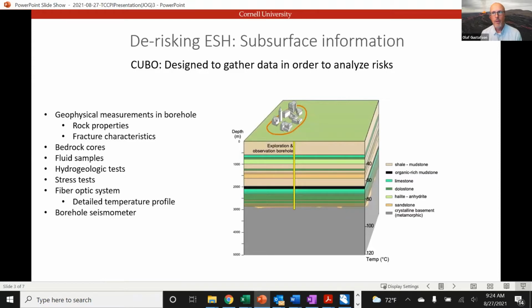So here's a little diagram of a cube of the Earth and Cornell campus at the top, showing a bunch of layers of rock, and the yellow line going down is a schematic of our test borehole, the Kubo borehole. In this diagram, all these horizontal lines represent the different sedimentary layers beneath us. Our plan is to drill through all of those sedimentary layers and into the bedrock beneath them, which is called the crystalline basement, at least a short distance into that crystalline rock. That has not been explored much at all with drilling.